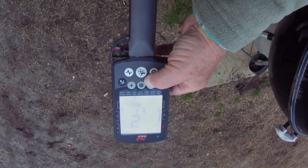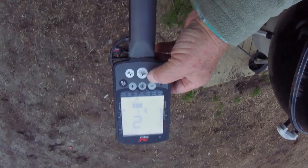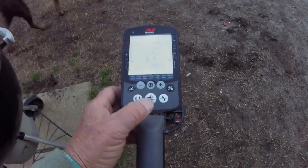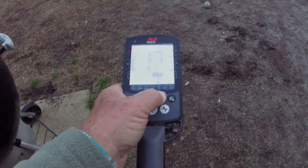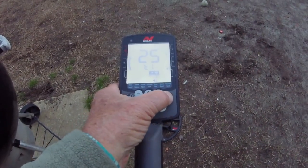No, that ain't right. It's supposed to be at 25 already. Stand by a minute. I got to find it. Right spot. I don't know how I got to 2. I know it was in 25 earlier. That's max 25. Then you go to segment 2.